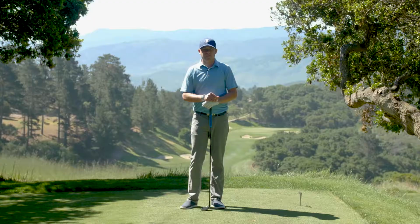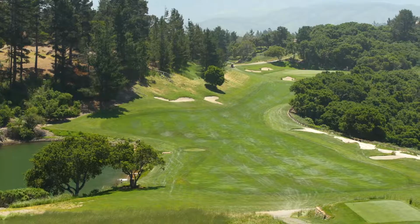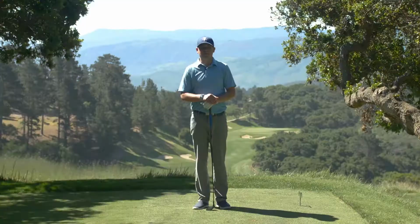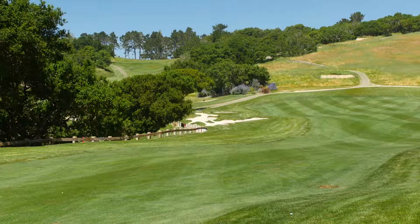Hello everyone, my name is David Jackson. I'm the head professional at Tehama Golf Club. We're out here on number 13, par 4, narrow fairway, water, lots of trouble ahead of me. We're going to talk a little bit about course management today and what we're going to hit off the tee to increase our chances of shooting a lower score and doing better in our tournaments and our events.